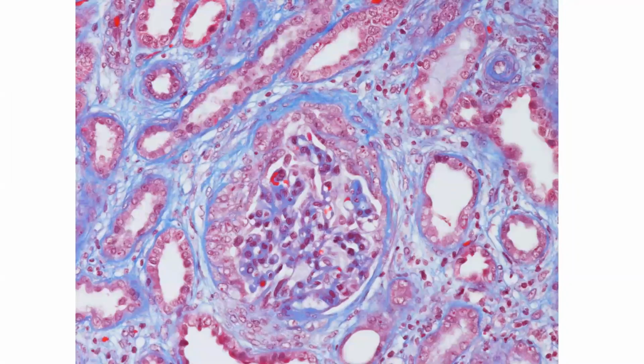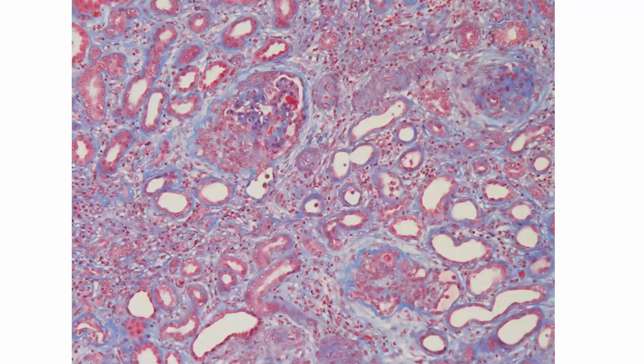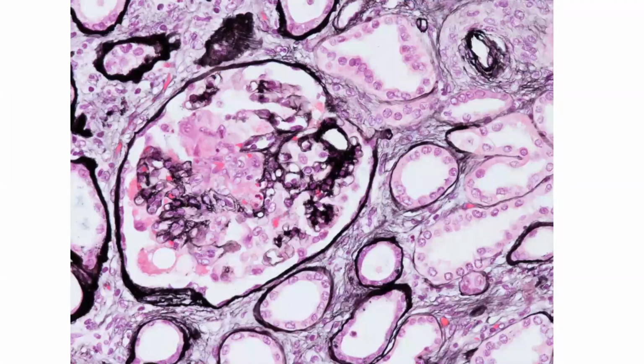What was surprising is that every so often, if you hunted around, you could find a glomerulus that looked like this, where you get a sense that there's perhaps a little bit of an early cellular crescent forming in Bowman space. And like this, where there's definitely a cellular crescent forming in Bowman space. Every so often, I even found a little focus of segmental necrosis. There's a little bit of fibrinoid necrosis in the center of this glomerulus, and you can see pretty clearly places where the glomerular basement membrane has been broken and there's an inflammatory response adjacent to it. That was a new one on me. I wasn't expecting to see necrotizing and crescentic lesions in an Alport syndrome kidney.